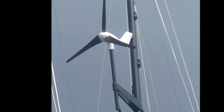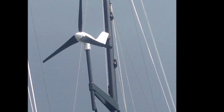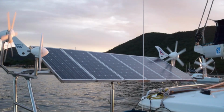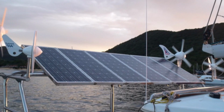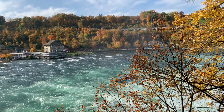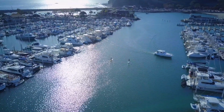Another option is a wind generator. These are less popular as they do require maintenance, and they can be very noisy, bothering not just you, but your neighbors as well. Some liveaboards will use a combination of both, which is, I guess, the best of both worlds. Now, if you're moving virtually every day, or you're anchored where there's a really strong current, you can also use a water generator.